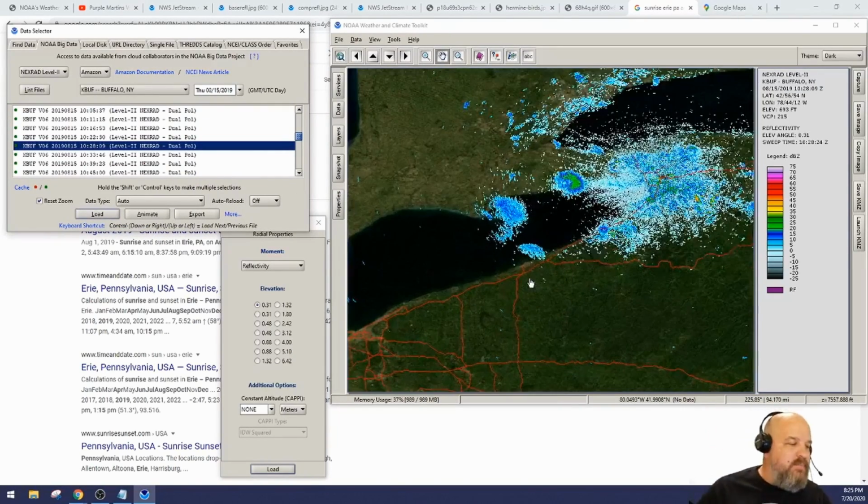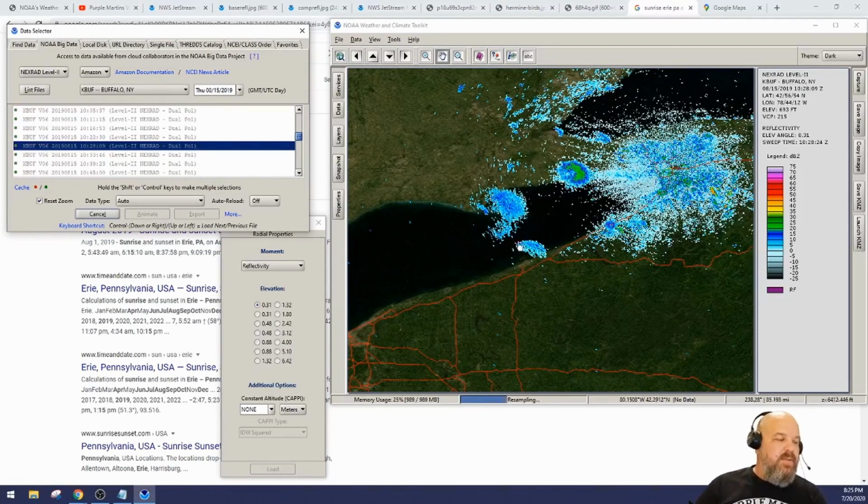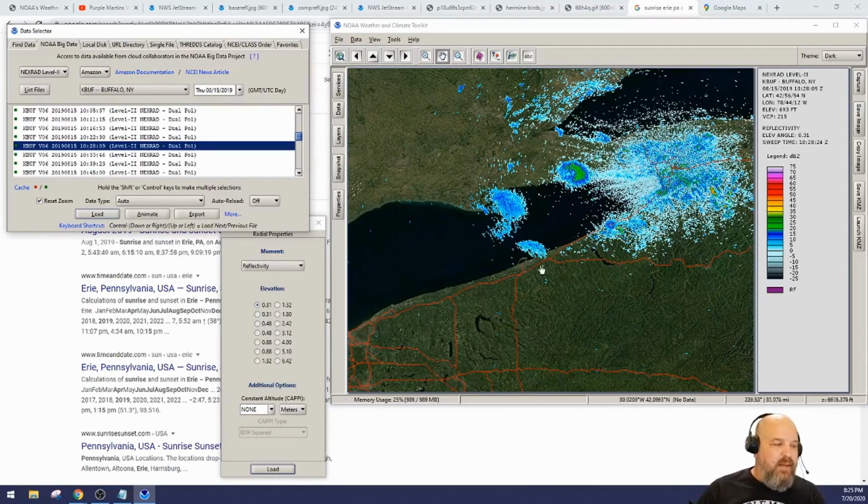All right, so we got some weird looking things here. Not your lovely circles like you're used to seeing with Purple Martin Roost signatures, and that has to do with us being so far away from those radar stations. So here's the Buffalo radar. Over here, where this signature is, 82 miles away, over a mile high. But there's definitely something here.